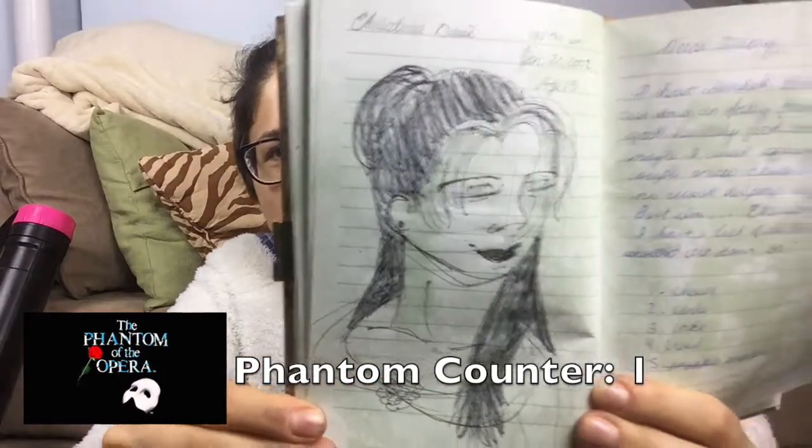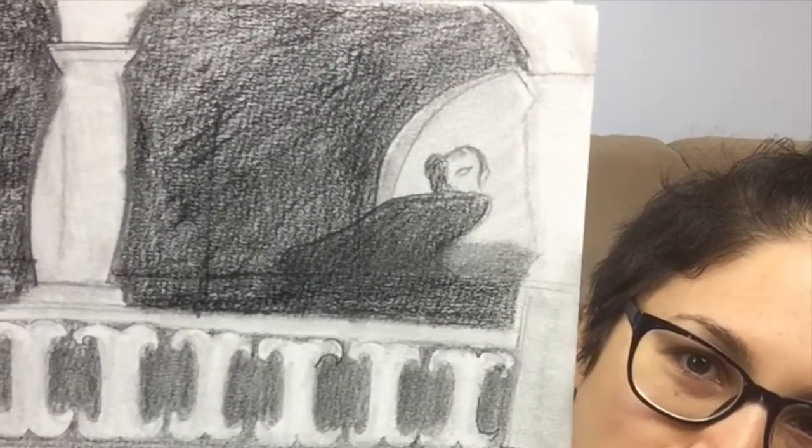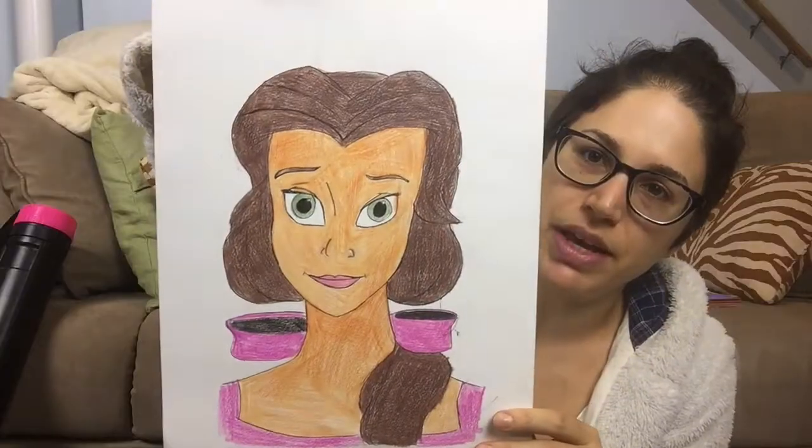This one was supposed to be Christine Daae. Started making set pieces. You can see the Phantom. Looks like he's being pulled away by an imaginary cane off stage left. So I got a book for Christmas, which was called How to Draw Beauty and the Beast. This was my Belle character.